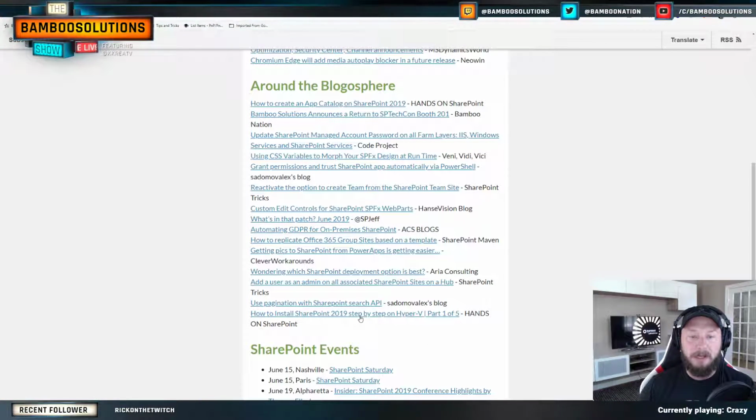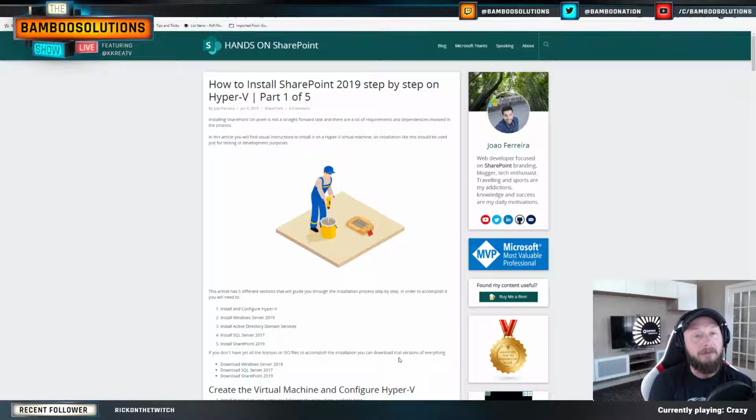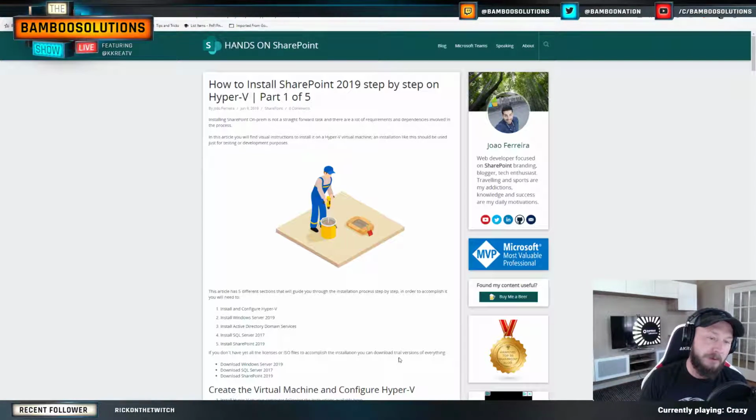How to install SharePoint 2019 step by step. This was really interesting. This is something that we used to do a lot back in the day before we had a whole bunch of cloud offered VM options. You used to have to build your own. And so originally when Hyper-V came out, us as server admins in the SharePoint space would stand up a server at home, get Hyper-V set up, and we would just go to town with creating VMs that could all talk to each other just so we could go through that process of installing and configuring SharePoint. And so here's a complete walkthrough.